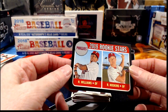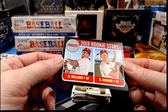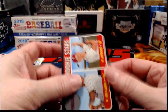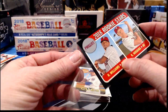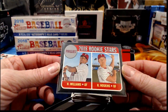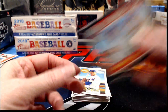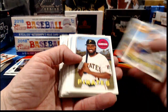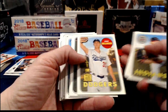Oh my gosh, they're up 18. Whoo! Rookie stars for the Phillies, black border. Hoskins and Williams. Doesn't that look like it's a little bit miscut? Maybe it's not, but it looks a little bit like it is. Like there's more black at the bottom than there is at the top. Maybe not. But at first glance, that's how it looked to me anyway.